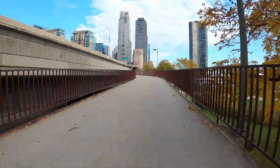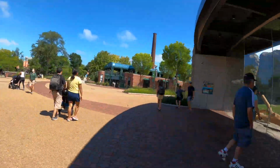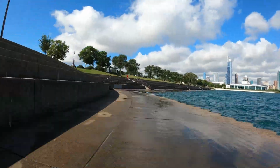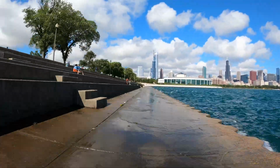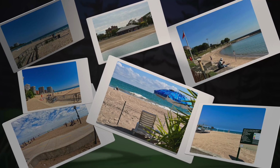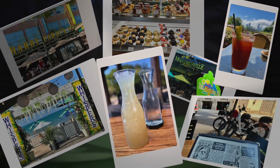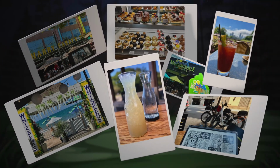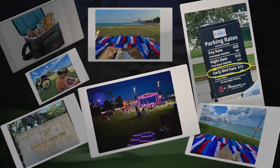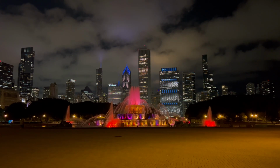There's a ton to see and do right from the trail. You can check out Lincoln Park Zoo, or you could explore Navy Pier, or Museum Campus, or Grant Park, or you could check out a number of different beaches. You could spend all day on the Lakefront Trail and spend a ton of money. Or you could spend all day on the Lakefront Trail, bring a cooler of stuff, and only pay for parking. The adventure is completely up to you.